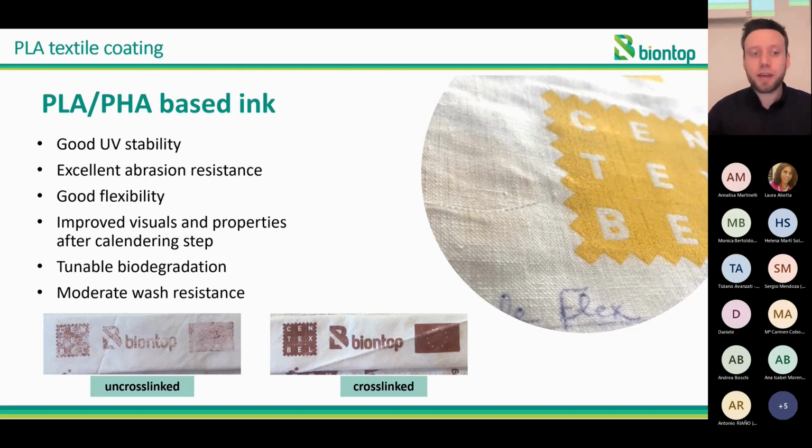Then, as I mentioned on the last slide, the biodegradation can be tuned using different types of plasticizers and either including the crosslinker. Then we also looked at the washability, because if we look at some kind of a food wrap, preferably we could just wash it after we've used it and not have to clean it manually. So that's why we look at washability for these materials.